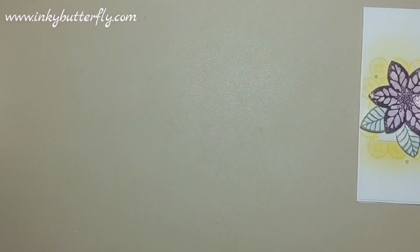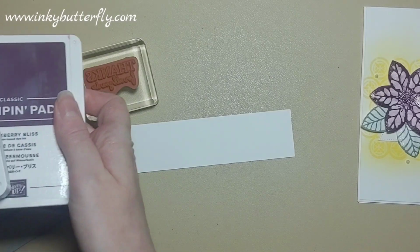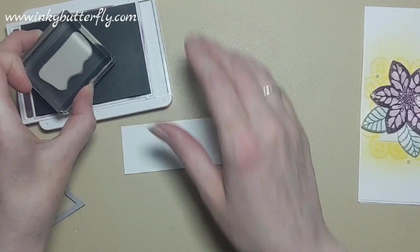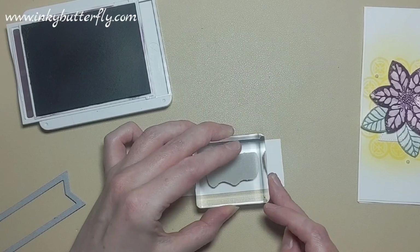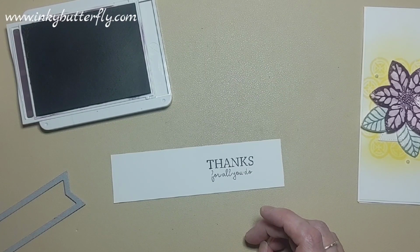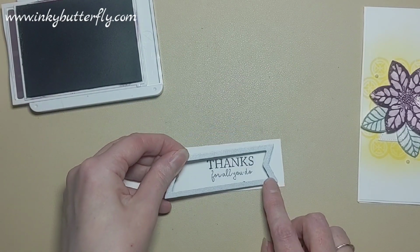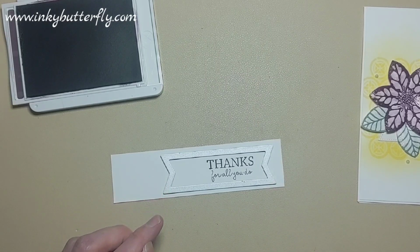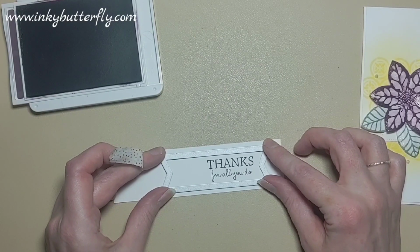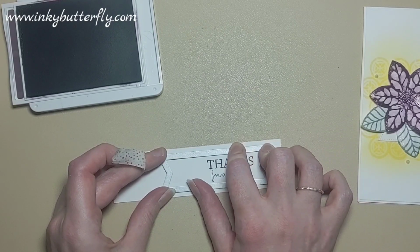So I'm going to stick with the sentiment using the Blackberry Bliss, just because of the three, I think it's the nicest colour that we can use for our sentiments, because it's a nice dark colour that can be read easily. So we're just going to pop that on there. This is just the sentiment from that Timeless Charm stamp set, and we're going to use one of the Stylish Shapes dies, one of these lovely banners, to cut that out. So we're just going to use that font there to line that up across the top, and we're going to take it off to one side so that we can then embellish across the rest of it.